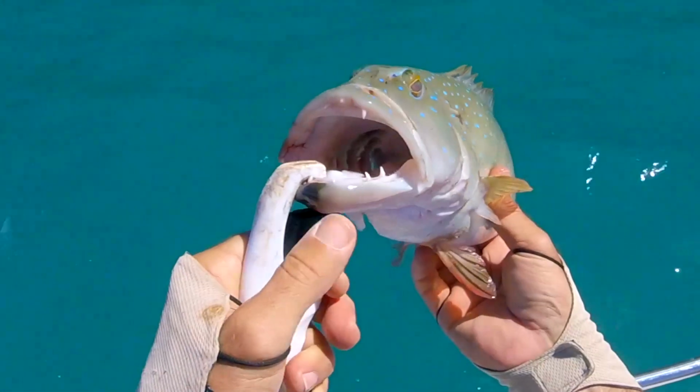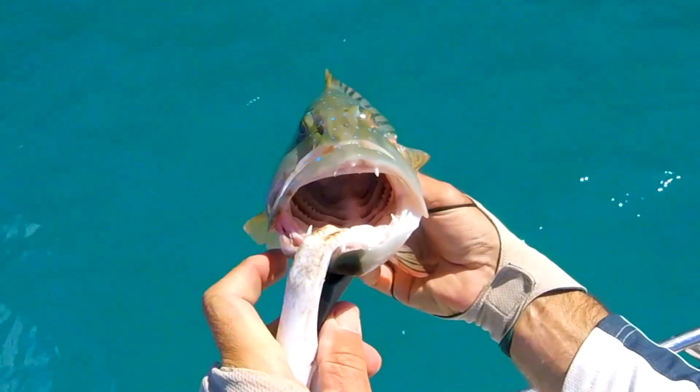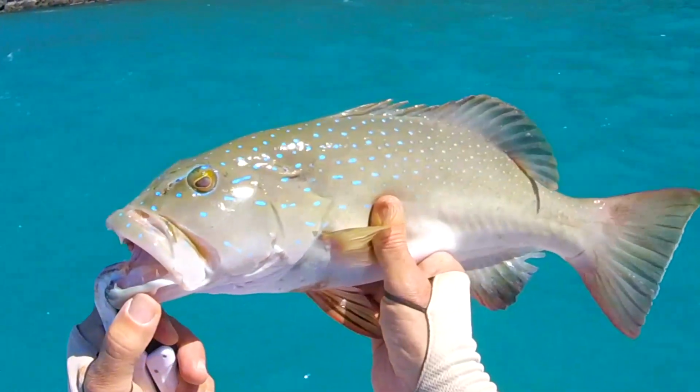Alright buddy, we'll let you go. Check out the teeth on this guy. It's got the big canines up the top. Looks like this one's busted off at one stage, but look at those back teeth there. They are monstrous. Hey, beautiful.